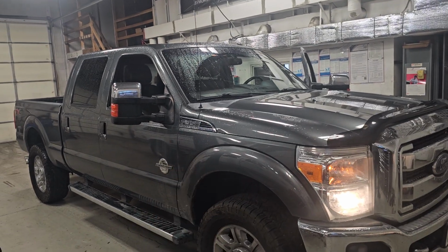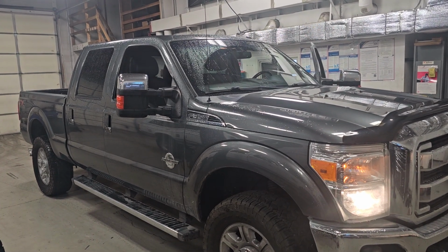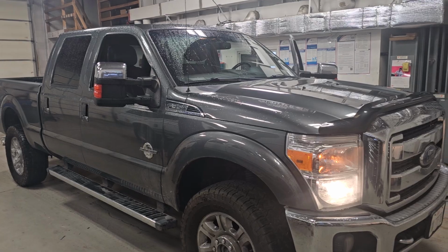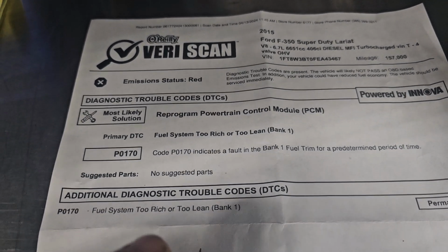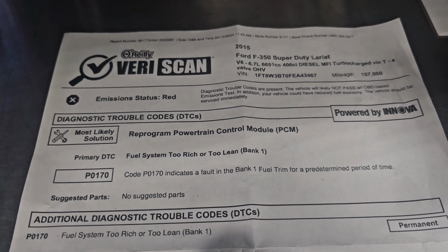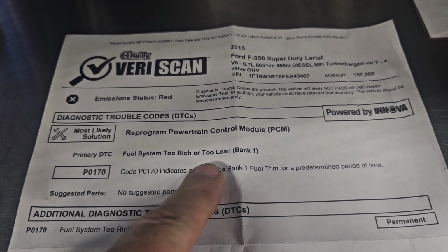Video of why you never take your vehicle to AutoZone to have them do the check engine light. 2015 6.7 Powerstroke. Check engine light came on, went off. Here's what they found. This is the code they pulled. P0170. Fuel system too rich or lean bank 1.